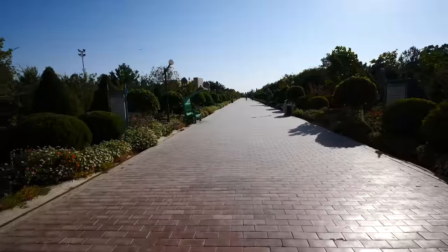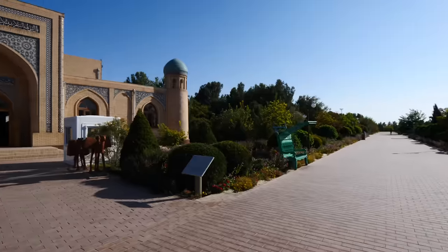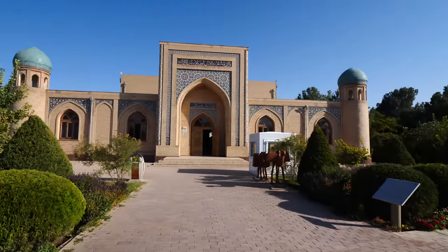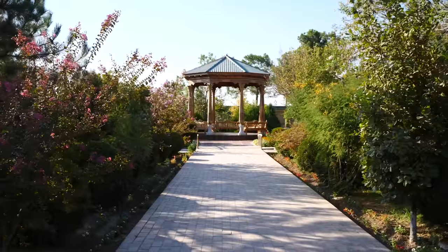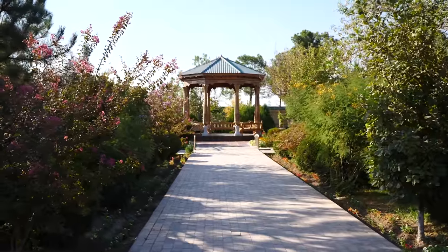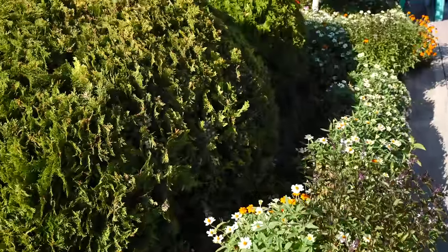Okay, so this was a mosque. Obviously, now it's just a monument, so it's not a working mosque. People can't come here and pray. And it's surrounded by this huge garden. Lots of beautiful trees, lots of flowers. Very bright, they have music playing. There's dragonflies. There's also a lot of flies.